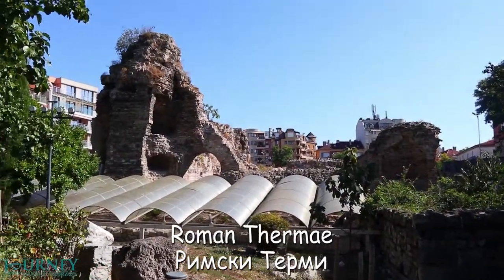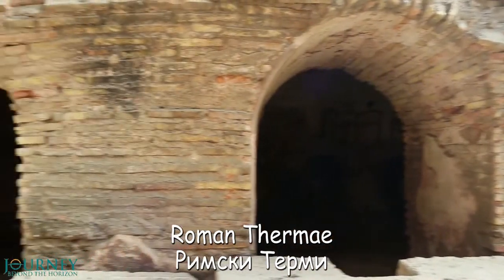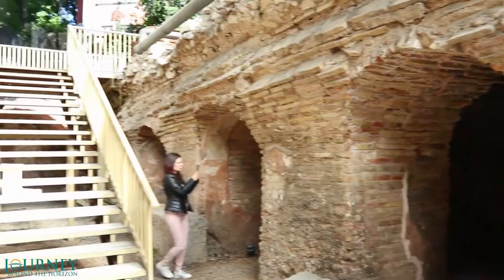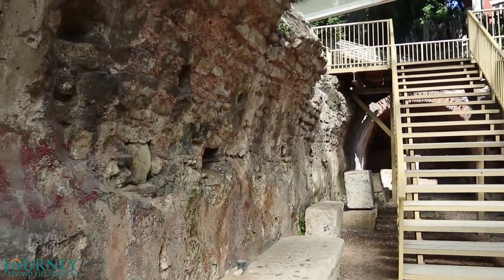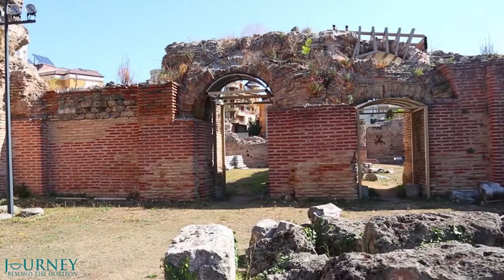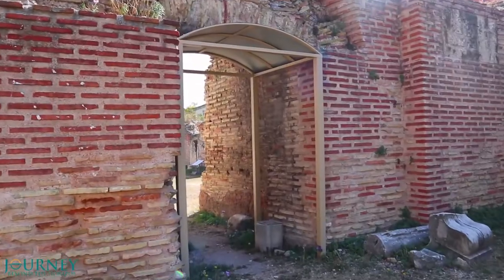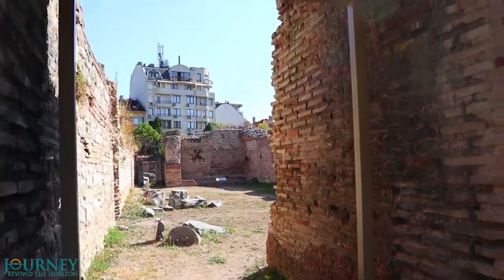This is the Roman Thermae, the ancient Roman baths. This place was once an important public center for the ancient Romans. The aristocrats came here and enjoyed the baths with their pools and other facilities. At that time, the city was called Odessos, and it was one of the first Black Sea coast cities conquered by the Roman Empire.